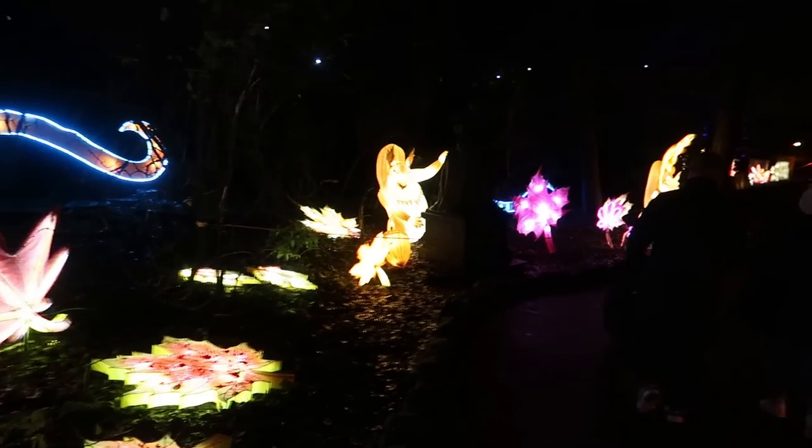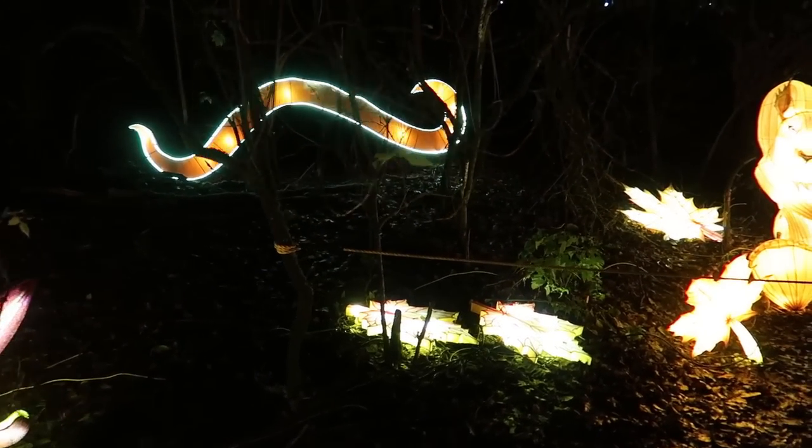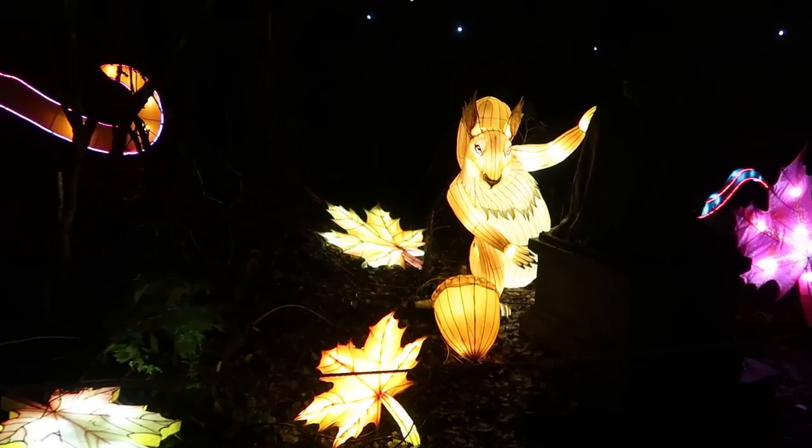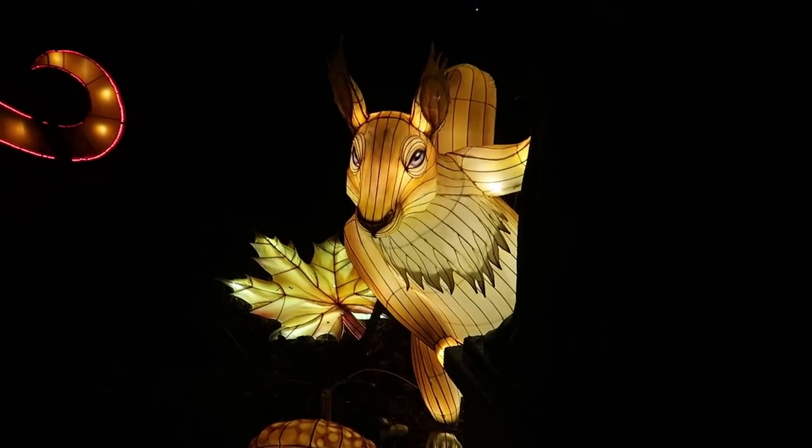Beautiful with the music as well. Really enchanting, magical experience. I definitely recommend Lightopia to anyone. I think it's a really good event. £15 as well.